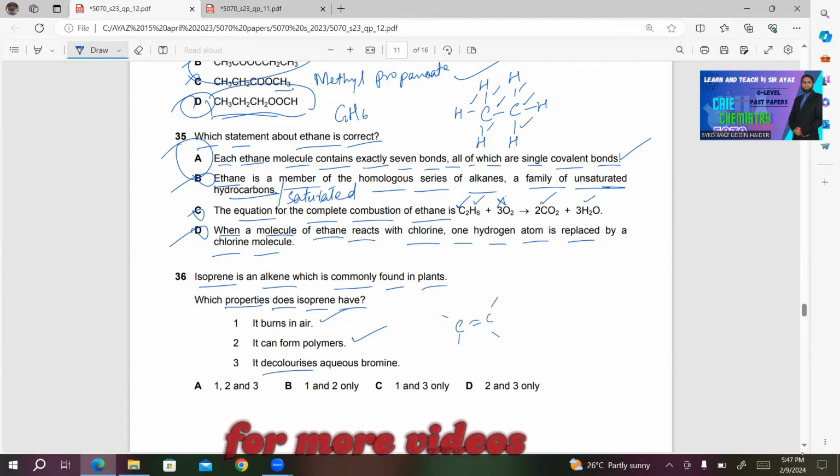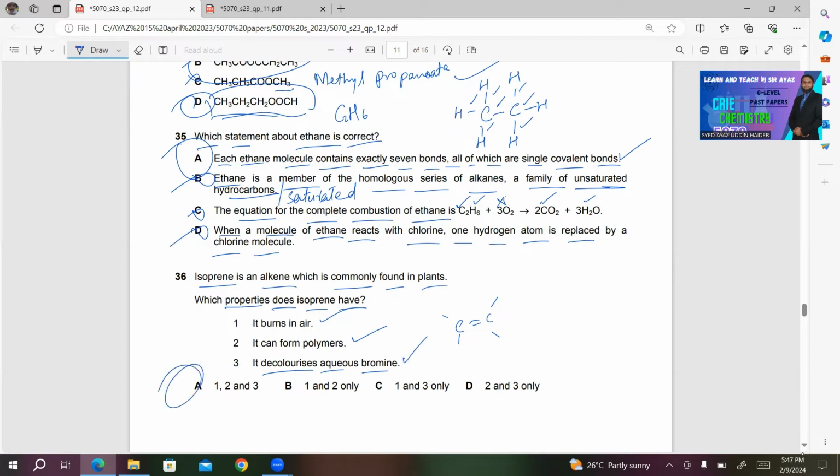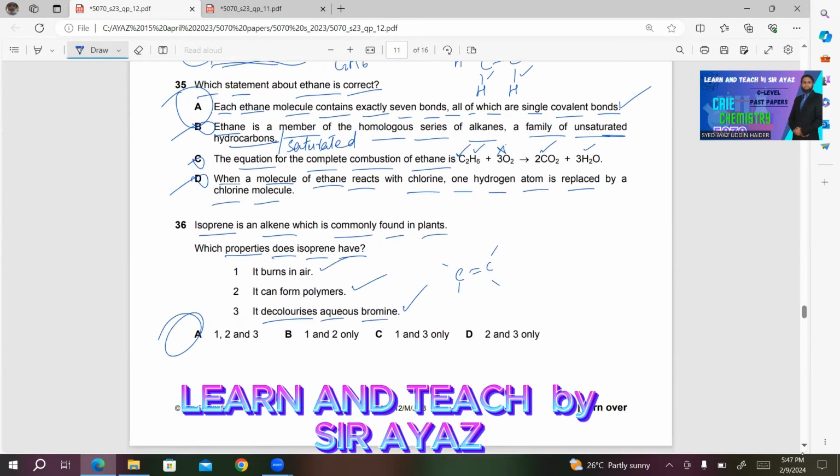3, it decolorises aqueous bromine. It contains a carbon-carbon double bond, so it will definitely decolorise aqueous bromine. So all these 3 statements are correct. So choice A will be the right answer in this case.